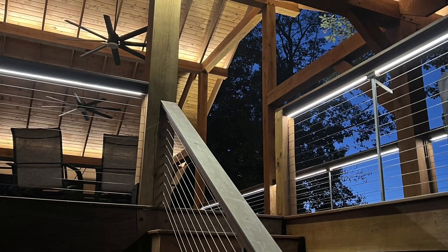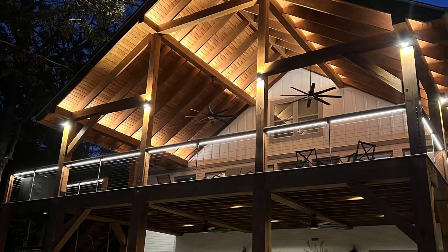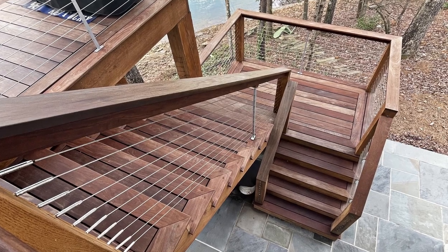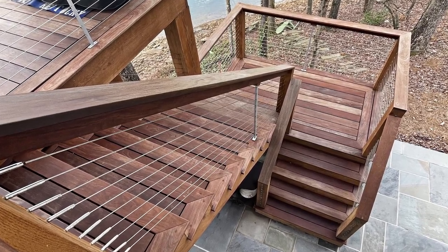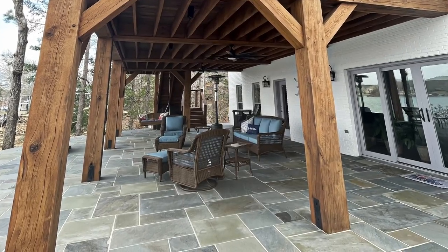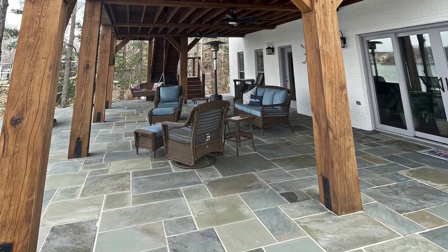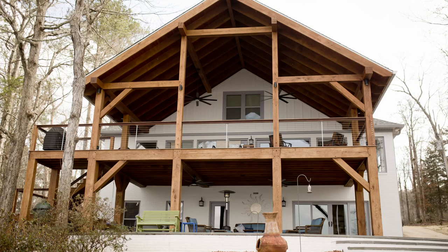IPE hardwood decking, imported from Brazil, was installed. That same hardwood was used to create a handrail with an integrated LED light channel on the underside of the railing. LED lighting was also installed on the girder beams to provide indirect lighting on the main deck. Stainless steel cable railings were installed through the timbers and posts to keep the lake view as unobstructed as possible. Below the deck, a large bluestone patio was installed, with a 12-foot sliding door opening up to the home's basement level. A fresh coat of paint completed the project.